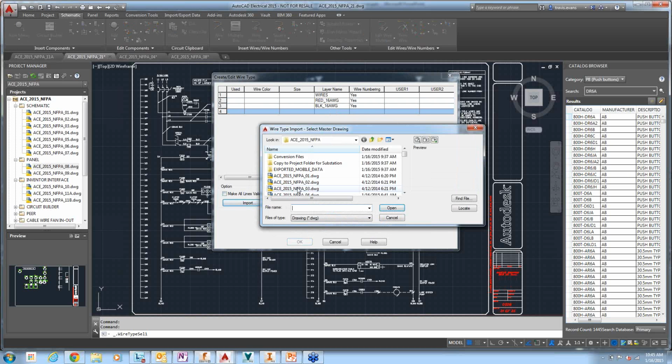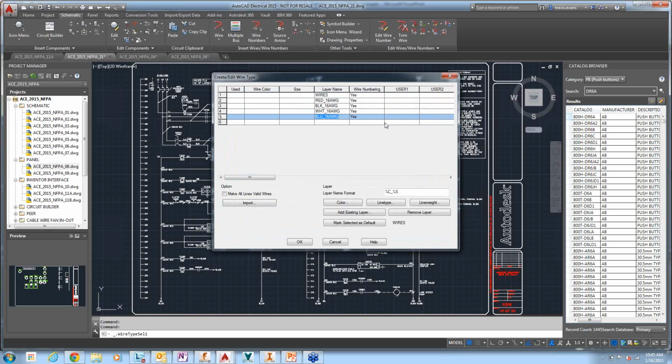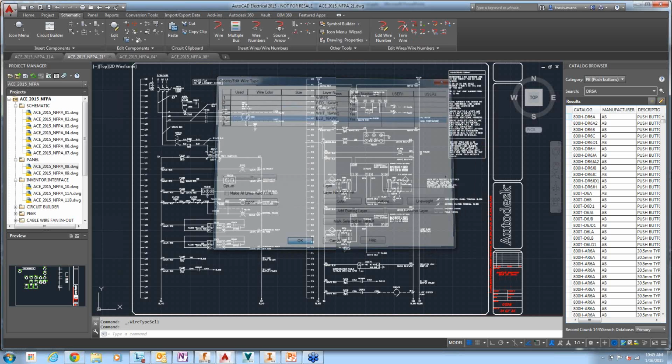Like I mentioned, we can import. If I've used a drawing or have a template that I can leverage, I can pull from that template as well. So we can add maybe some white wires, some blue wires. We'll add those, and I'm building up my wire layers. It's just saying, hey, what kind of wires are you going to possibly use to help within our reporting and our bill of materials and things of that nature? So now I have some wire types.